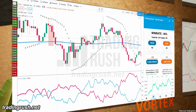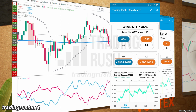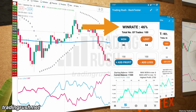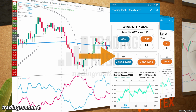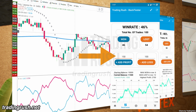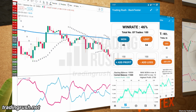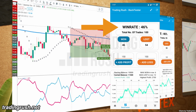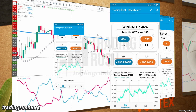So, after testing the Vortex trading strategy 100 times, the win rate I got was approximately 46%, which is still a profitable win rate, since I tested this strategy with a reward to risk ratio of 1.5 to 1. But compared to other indicators we have tested so far, it's not that good on its own. The indicator is fairly new, and has great potential for improvement. If you can identify the strong trend, you will find this indicator very useful.